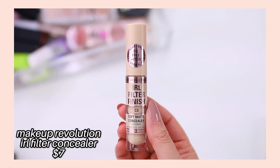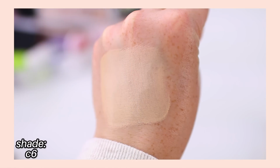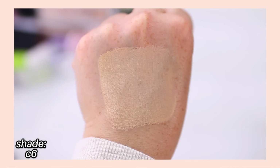I know a lot of people didn't love the IRL Filter Foundation, which I do like, but I feel like the concealer's a little bit different. The foundation is intensely full coverage, and I do think it has a true matte finish, but this one feels a little bit creamier. It's definitely not quite as matte as the foundation, but it does dry down to a soft matte finish. It's very lightweight. It feels really good.